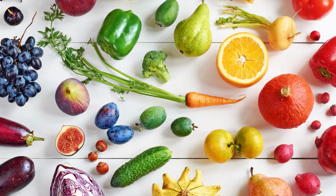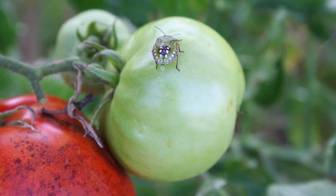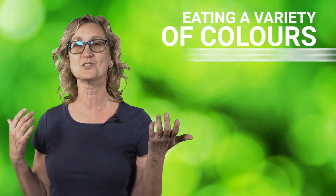Color in fruits and vegetables is usually due to phytonutrients, which are natural chemicals that help protect plants from bugs, the sun, and other threats. Eating a variety of colors ensures more variety of nutrients, which is important as thousands of phytonutrients are being discovered, and we aren't completely sure which ones do what.